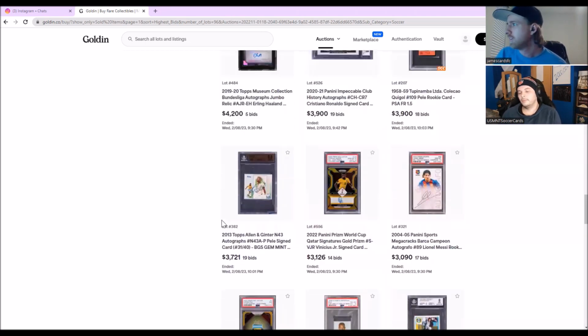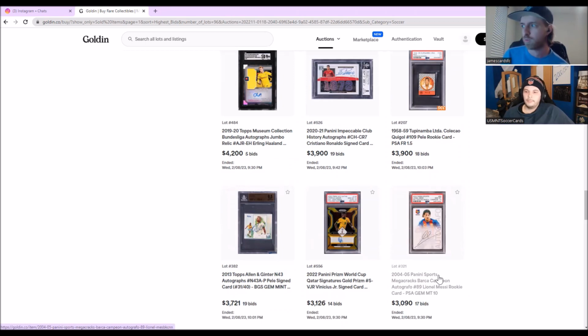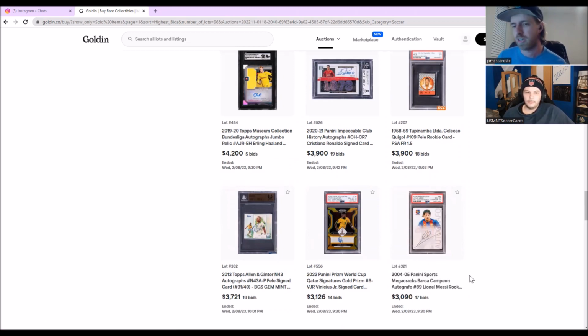Alrighty, we'll move up to another group of three here, starting with the Messi Autografo in PSA 10 condition. Sells for $3,000. These things are so consistent in terms of selling around this $3,000 price point. Makes me feel pretty good about the floor that they've sort of created for themselves right now.